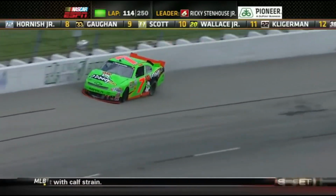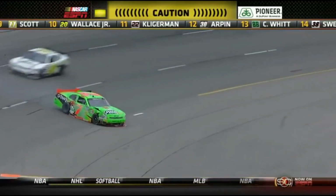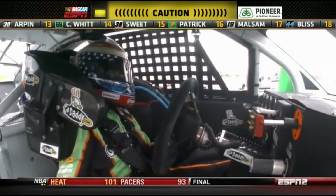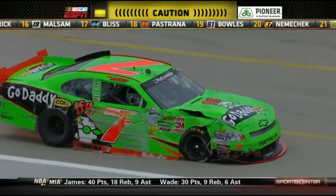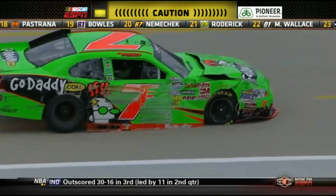Oh, trouble. Danica in the wall. Yeah. Slow it down. Got one coming there. All right, come on. Full right front. Another hard lick. Looks just like that. Come down to the Jeff Green pit stall and we'll just take a hard. Go about 10 away. Make sure you got a brake pedal.